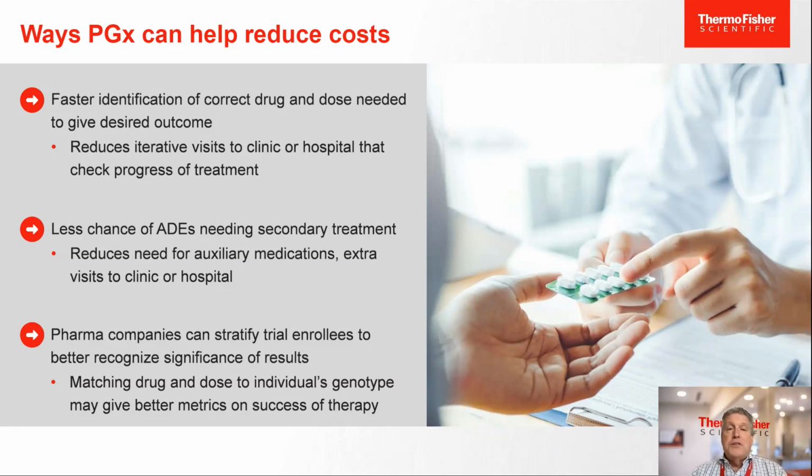Pharmacogenomics can also help reduce the chance of adverse drug effects that need secondary treatment. This reduces the need for auxiliary medications and extra visits to a clinic or hospital. And as we saw in the first slides there, reducing the need for, say, anti-nausea medications, reducing hospitalization visits, and ultimately reducing deaths can help reduce the impact on the clinical costs for both the patients and for the providers.